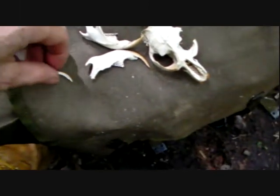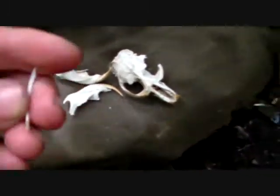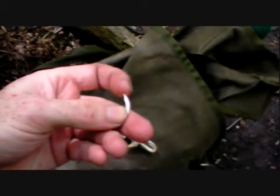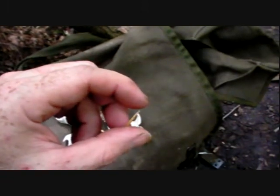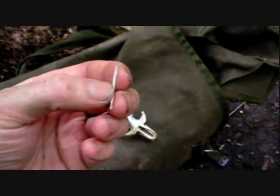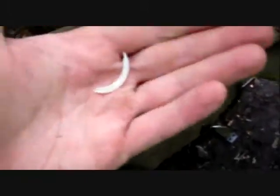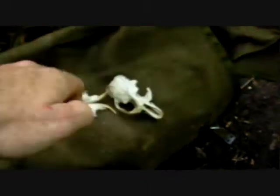But then I found another, the lower jawbone with two full teeth intact, and one cool thing about finding something like this is these teeth, especially this one here that's completely intact with its point, are extremely hard and extremely sharp. A squirrel's teeth are designed to break open and split open walnut and acorn shells, so they gotta be pretty tough and pretty durable, and they also chew wood. So this tooth here, it's real hard, it's not going to break, and it's got that really sharp, durable point, would make an excellent needle for sewing clothing and equipment and whatnot.